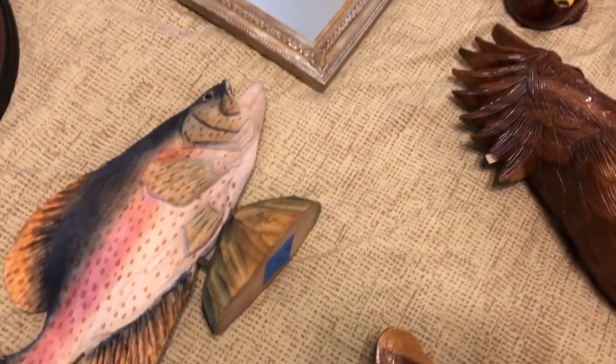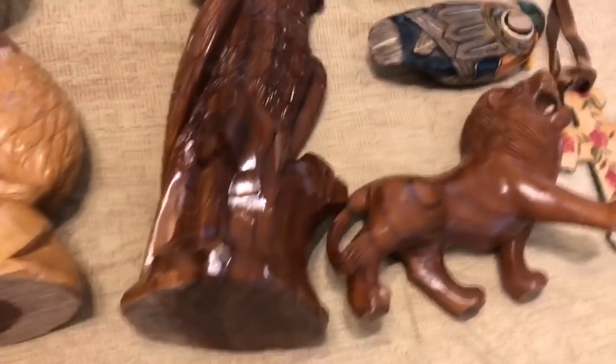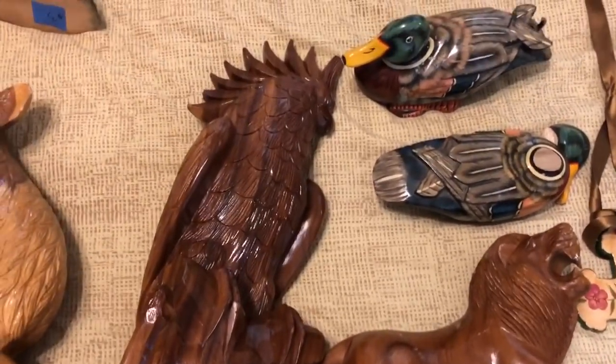So let me know what your favorite piece is out of everything that I picked up. I would love to hear it. And also, let me know if you guys are picking up anything fun.